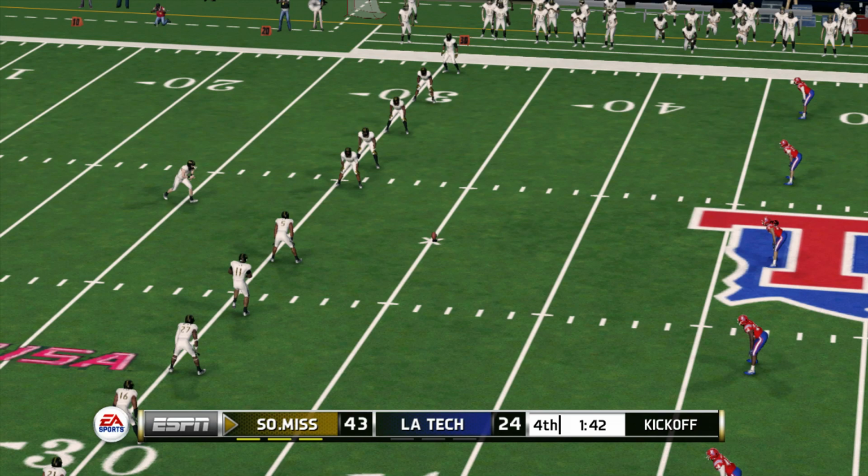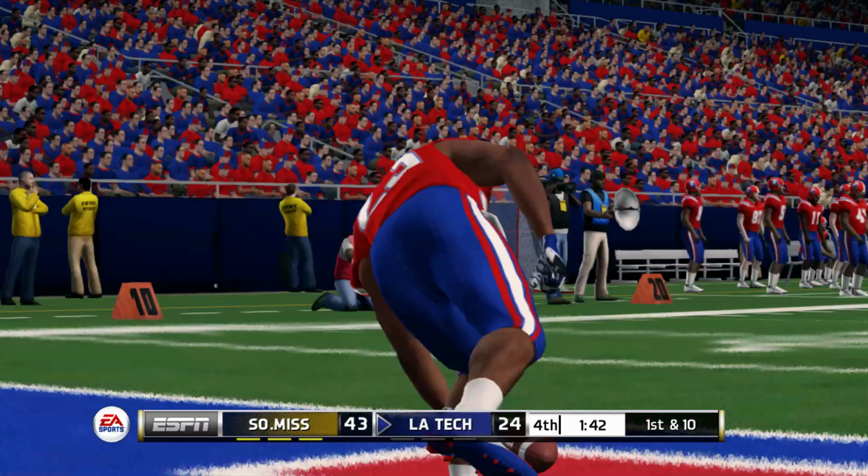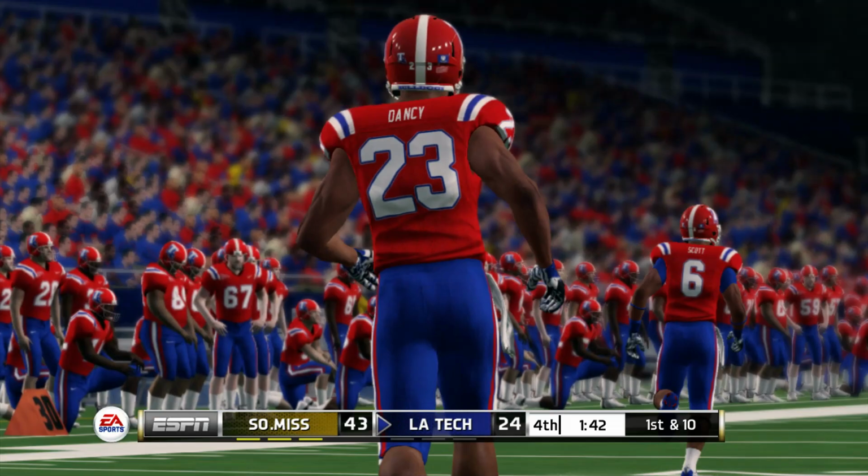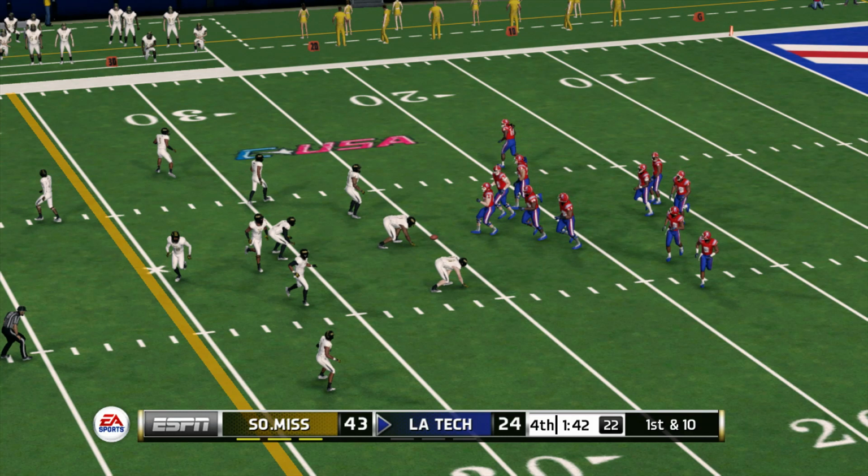Southern Miss, ready to kick this one off. Excellent kick. And it goes into the end zone, down for a touchback. Both squads are digging in now. Let's see what happens on this next drive. Less than 2 minutes in the fourth quarter.